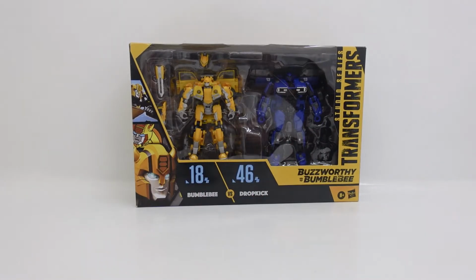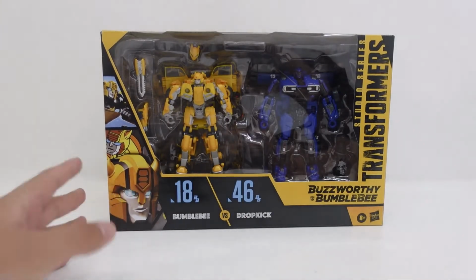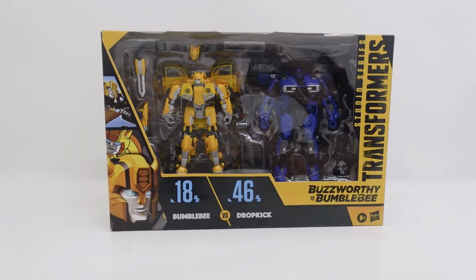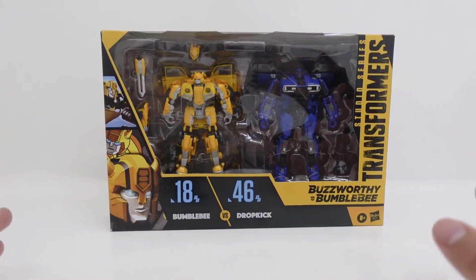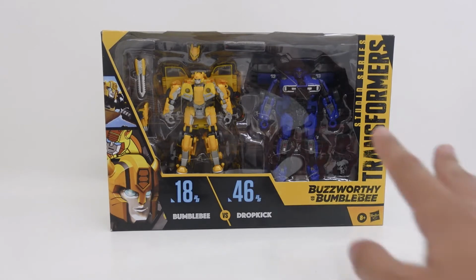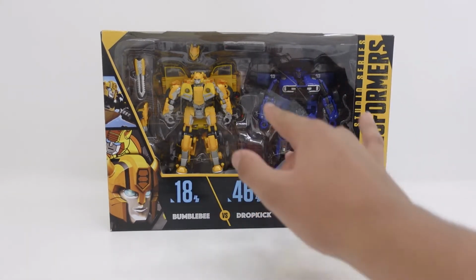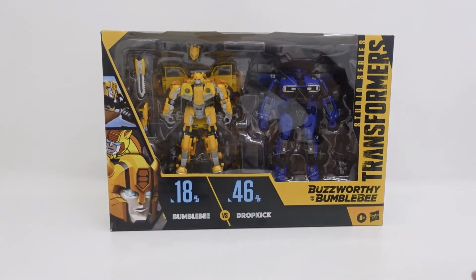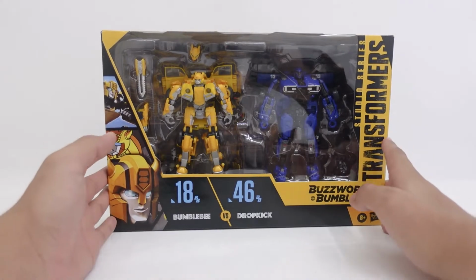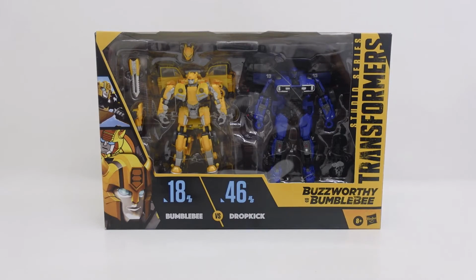And one thing I did leave out in my initial review of the Studio Series 79 and number 2 Stinger and Bumblebee is that the figures are mostly based on when the two characters in the pack first met. Although Dropkick and Bumblebee did meet at another moment, not the scene at the docks, nevertheless it's just a mistake that Hasbro can get past. But besides that, let's stop talking about that. Now let's get Bumblebee and Dropkick out of the box.